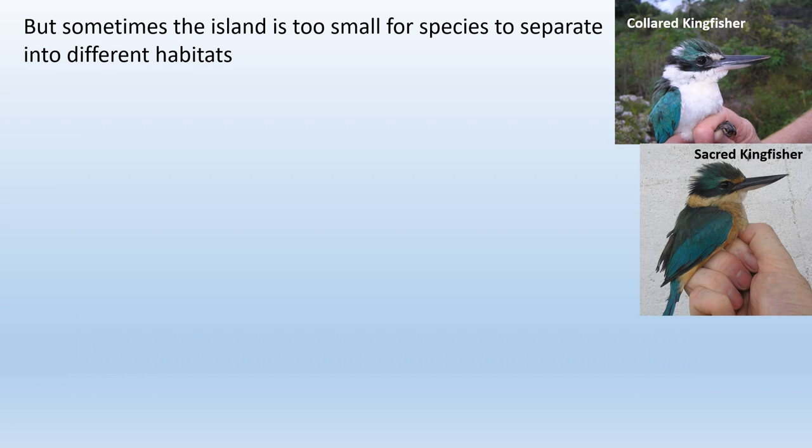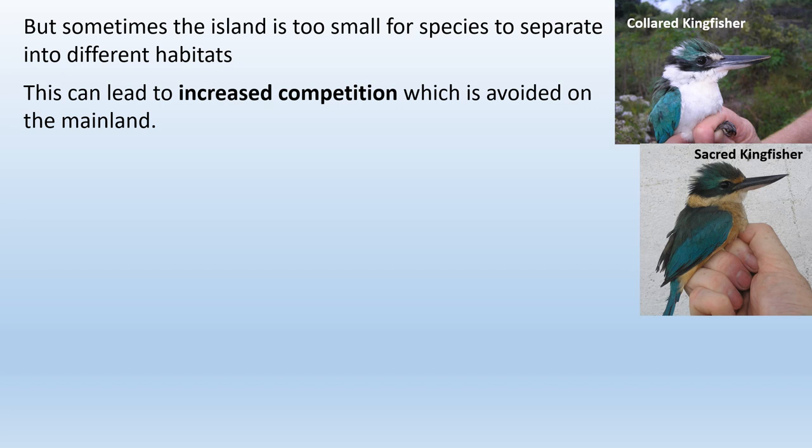And that's all good and proper and how it usually is, but sometimes the islands are too small for the resource partitioning that was agreed on the mainland, if you like, to happen, because the island doesn't have enough distinction between the two habitats. So if they separate into different habitats, then they may run into a problem on the islands. An example of this is our collared and sacred kingfishers. This problem can lead to increased competition, which has been avoided on the mainland.